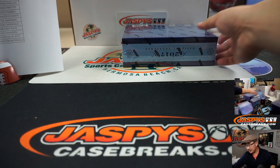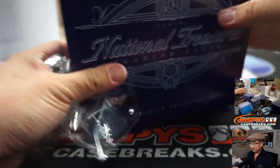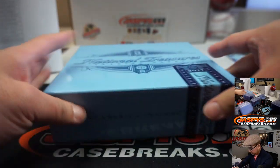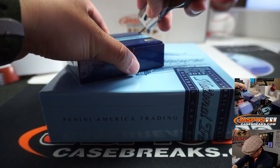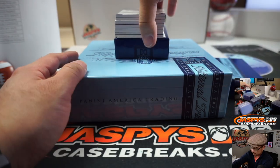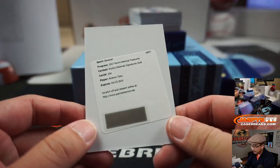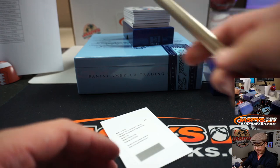All right, next box. Just a quick little two-box break. Redemption leading us off. Redemption is rookie material signatures gold, Andrew Toles. That's a Dodger. That goes to Daniel Patera.